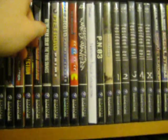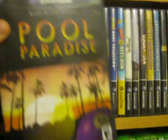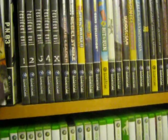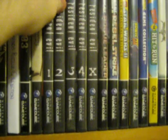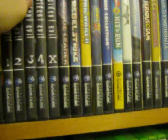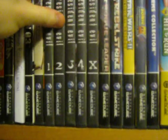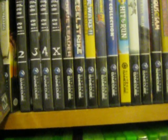Also have, let's see, Pool Paradise. Absolutely love this game. It's an amazing pool billiards game. As well as custom covers for Resident Evil 1, 2, 3, 4, and Resident Evil Code Veronica X. As you can see, these covers here are much nicer than the stock ones. Put it back.